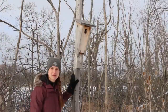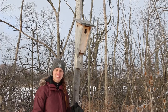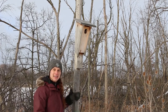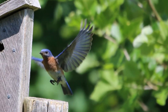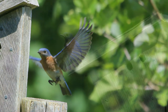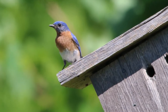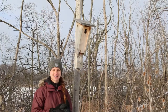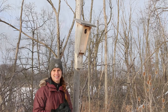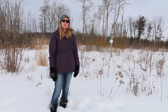So this box here right beside me is a nest box that's been built by our ESA, or Environmentally Significant Area staff, and it's been built to support extra nesting habitat for eastern bluebirds. We hope to see lots of eastern bluebirds, which are a beautiful, small, bright blue colored bird, in the next few months as the spring starts to warm up the temperatures and they come here looking for a place to lay their eggs.